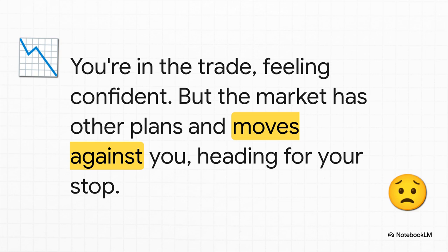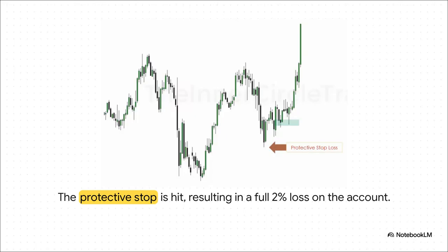And then the market just decides, nope. Instead of that rally you were banking on, price starts to sag, and then it keeps dropping. It's heading right for your stop loss. You know that feeling, right? Your heart just jumps into your throat. And boom, there it is. Your stop loss gets smacked. Maybe you had it a little too tight, just tucked under that mean threshold. But hey, it doesn't matter now.